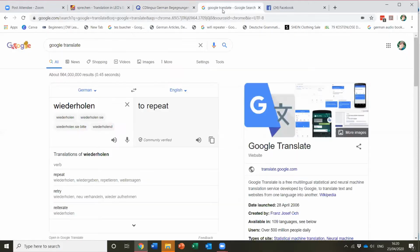And the third one is actually Google Translate. I have to say, I actually use this a lot for my Greek to see how to pronounce things. It's fabulous, and it's a really great pronouncer. So let's say the verb wiederholen. Wiederholen. It's actually very clear, really clearly said.